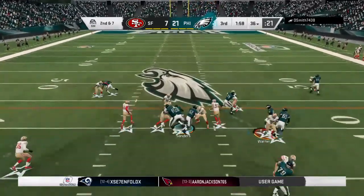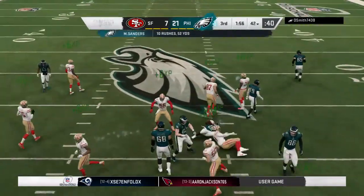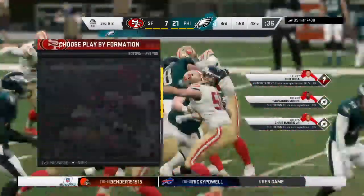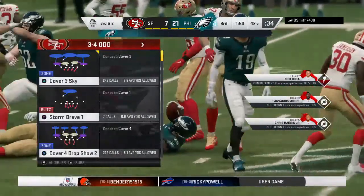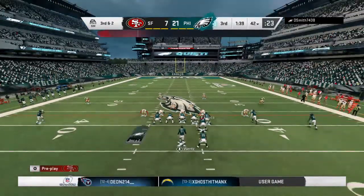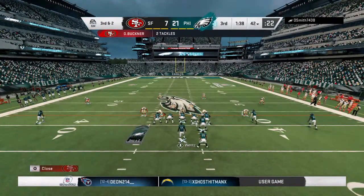Another run with Sanders. And a 5-yard gain gets him to the 42. They're trying to show that they can run the ball and protect this lead. Give it to the backs, play a little bit of keep away, don't you think? And that's probably a good philosophy at this point, going to make that defense stand up and stop them.